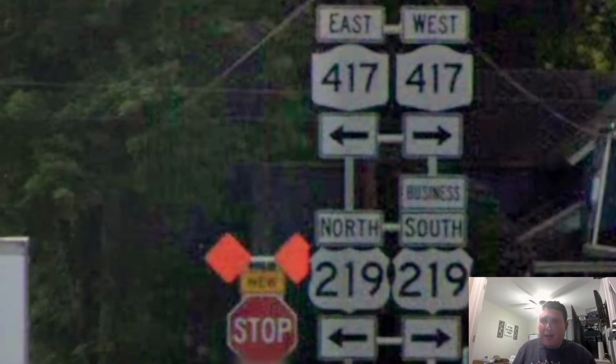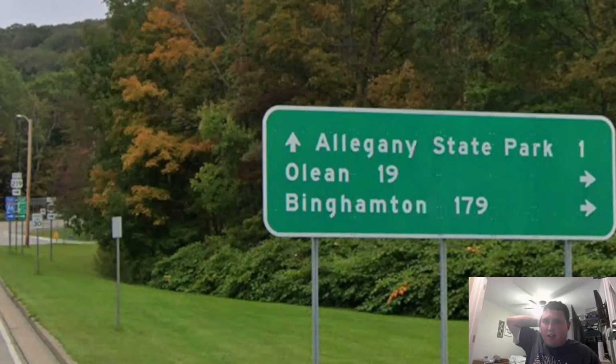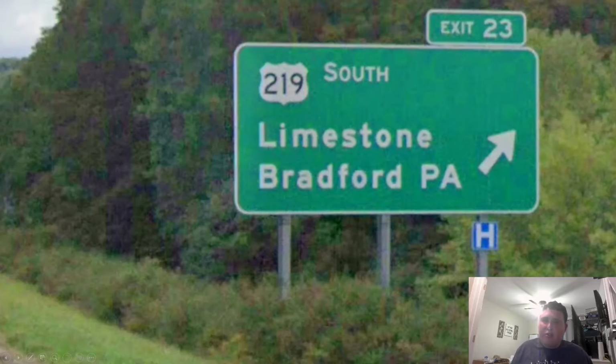Skipping ahead to the Salamanca area, we'll meet with New York Highway 417, and we're going to have a short concurrency with it as we head through downtown. And here we're now going to be joining with Interstate 86 eastbound as it's being signed for Binghamton. That is an awesome choice. But we only have a short concurrency with Interstate 86 as we're now getting signed for Limestone and Bradford.